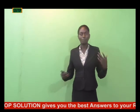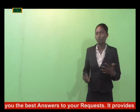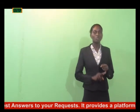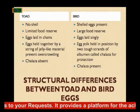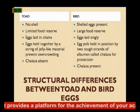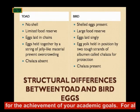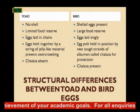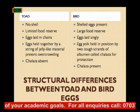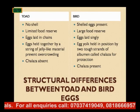Now, the structural differences between toad and bird's egg. Toad and bird, they both produce egg, but once you look at the structural differences between the eggs of toad and bird. In toad, the toad egg does not have a shell, but in bird you have shelled egg present. In toad, there is limited food reserve, but you have large food reserve in the bird. Eggs are laid in chains in toad, while eggs are laid singly in birds.